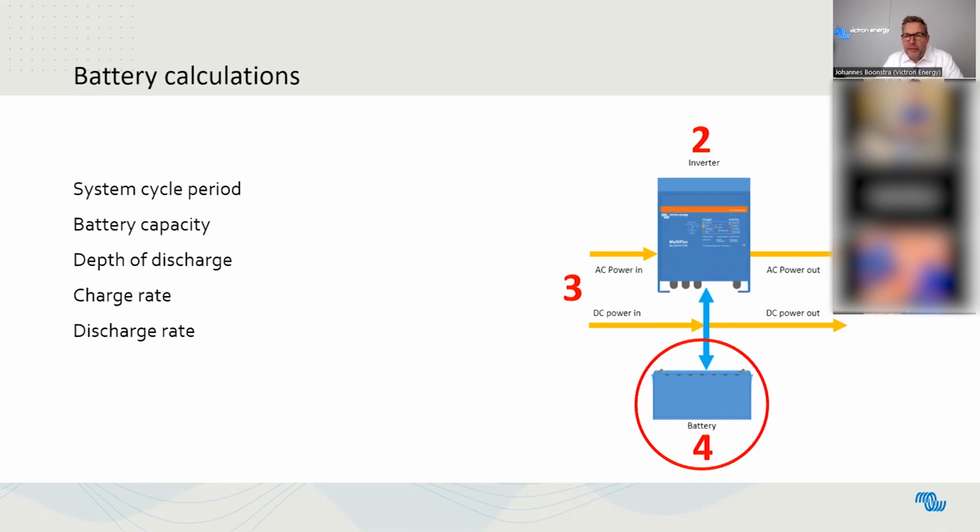Well, and then of course also, and I mentioned that before, there's the discharge rate. The discharge rate means that the battery must be able to supply the energy to the inverter in order to have the loads powered at all times.